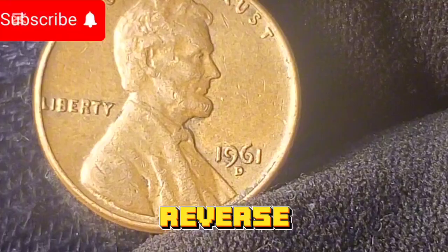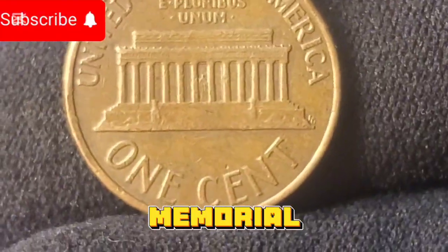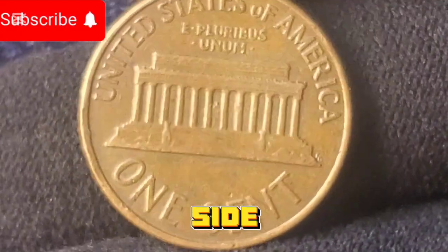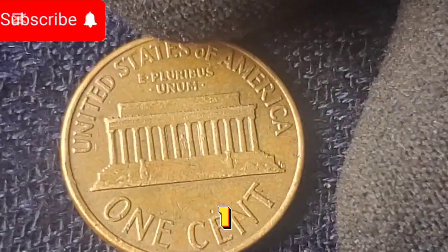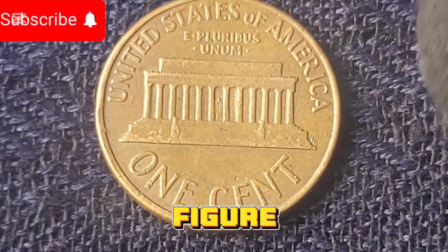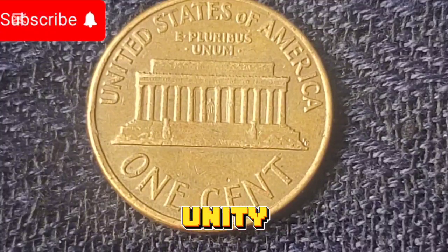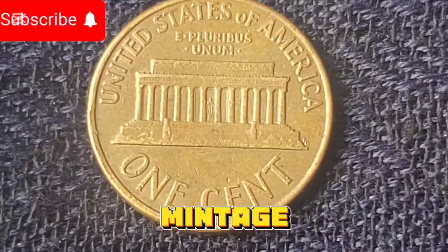Reverse: since 1959, the reverse has shown the Lincoln Memorial, marking the 150th anniversary of Lincoln's birth. Designed by Frank Gasparro, this side includes United States of America and E Pluribus Unum above 1 cent. Prominently below, if you look closely, you can even spot the tiny figure of Lincoln seated inside the memorial, a subtle but historic detail. The coin is packed with symbolism, honoring unity, liberty, and the enduring memory of Lincoln's leadership during the Civil War.